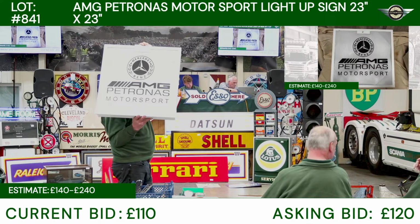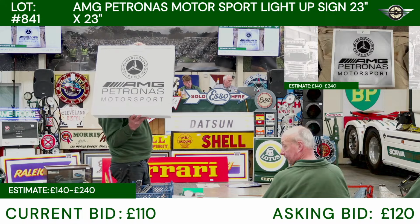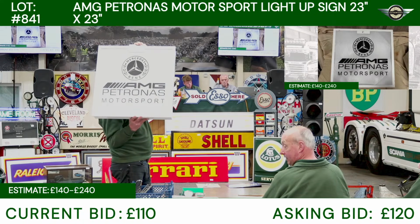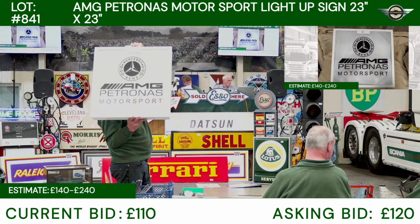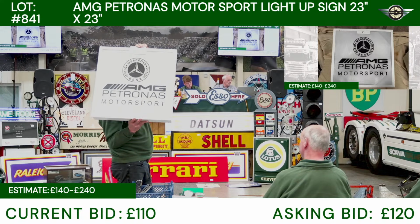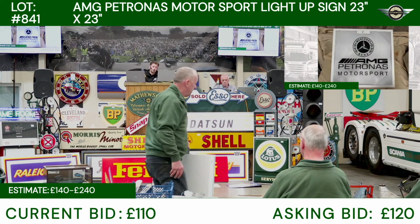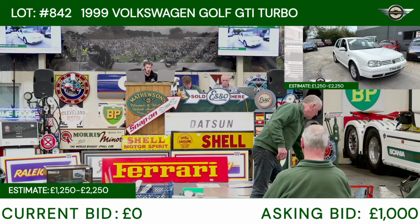£100 bid, Northamptonshire, 110, £110 bid. Are we all done in Cheshire? At £110 bid, I'm out, internet you're in, at £110 bid, then I'm going to sell it for the first. 110 for the second, third and last time, it's going to be sold. 110.